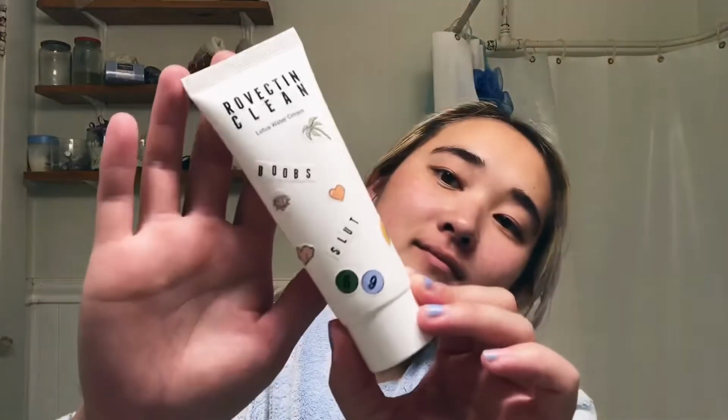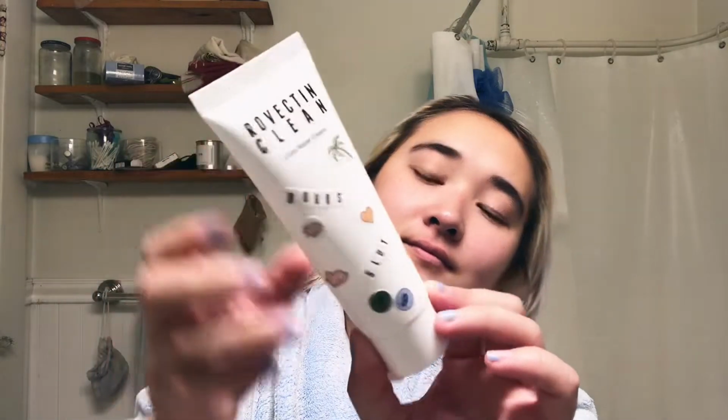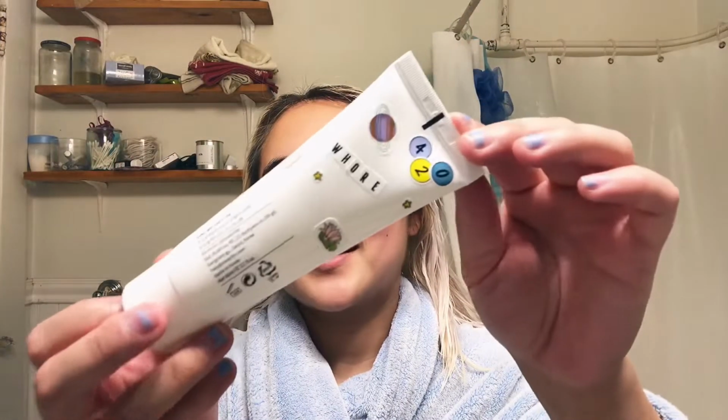Moving on, the last part of my skincare routine, at least at night, is this moisturizer. This is the Rovectin Clean Lotus Water Cream. When this moisturizer comes in the mail, it comes completely blank, but with a pack of stickers. And I decided to do this with it. I had a lot of fun decorating this. You can decorate it how you want. This is just how I wanted to decorate it.